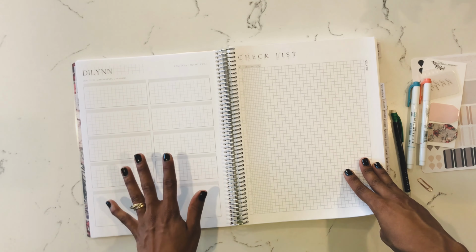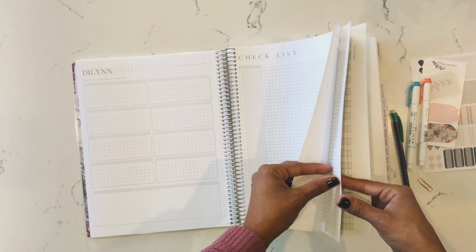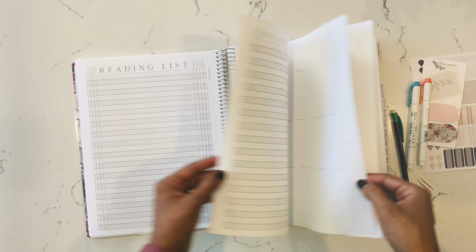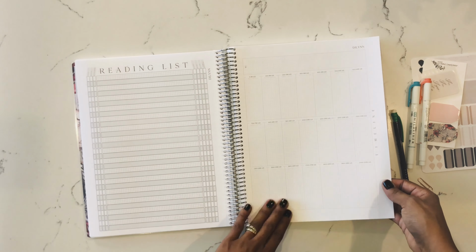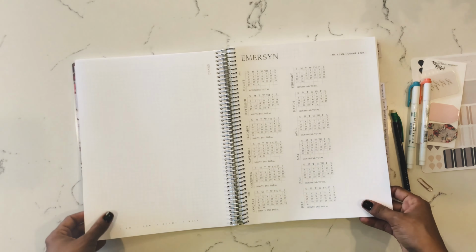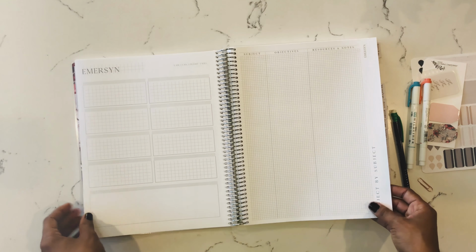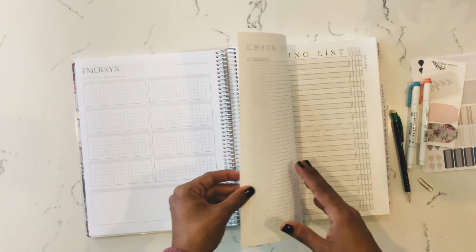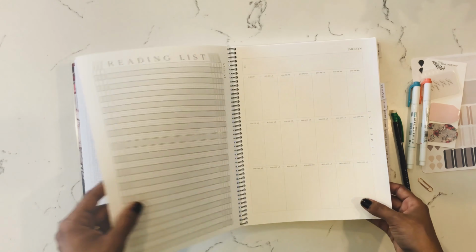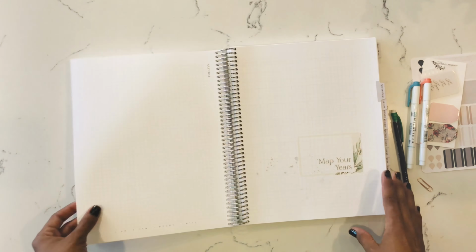The objectives, achievements, and memories on this side. I did a couple checklists for her, 2 pages, 2 pages of reading lists. She has a timeline, future curriculum. Maybe it was exactly the same. Then Emerson will be my kinder. So we have a few things for her. I only have 1 checklist for her, and I have 1 reading list for her. She has a timeline, future curriculum, and a notes page.